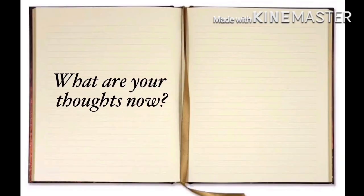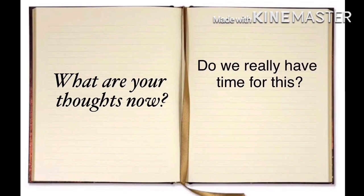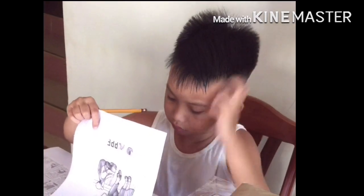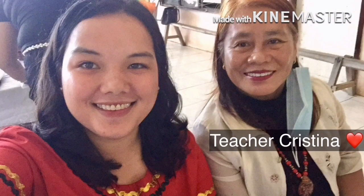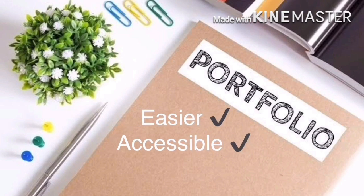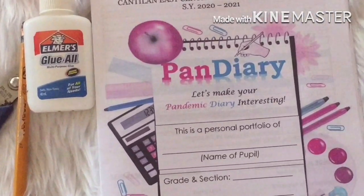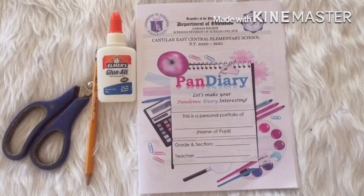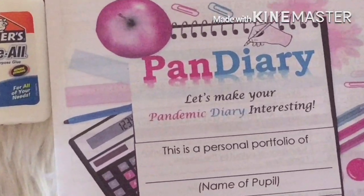What are your thoughts now? Some of you will say, do we really have time for this? Can an elementary pupil really do this? We do understand your struggles, learners. Don't worry, because Teacher Christina and Teacher Glenn have made an easier, accessible, and achievable portfolio booklet for you. Let me introduce to you Pandiary. Let us keep on track with your performance at home through the pandemic diary.